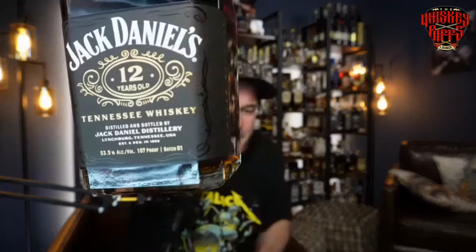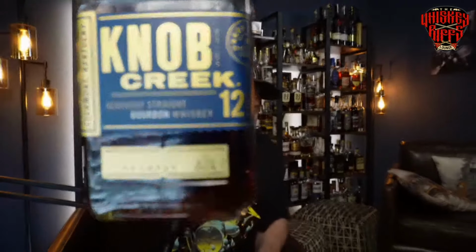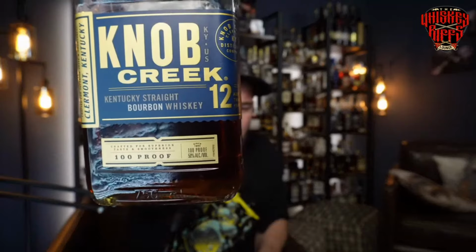Today we are doing this beast right here, Jack Daniel's 12-year versus a favorite of very many people, the Knob Creek 12-year. So right around the same proof points. I think Jack is 107 versus 100. So it should be really close as far as the proof points go. Let's see how close it was on the scores. Let's get into Jack first and see how it stacks up. I may do some A and B on the nose too, and let's see who wins.